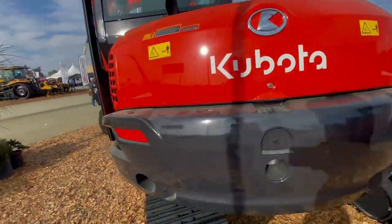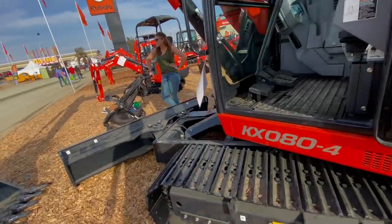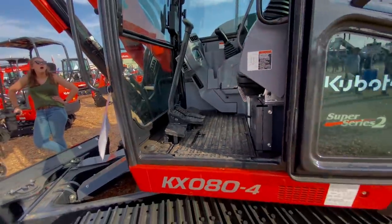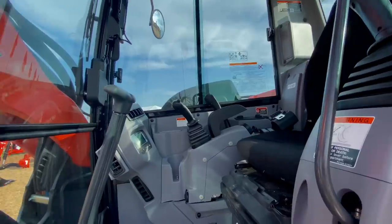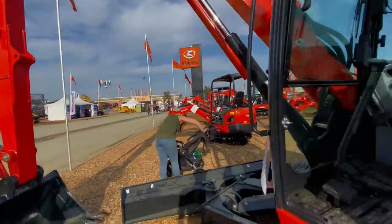I'll get a clip of an 080 for comparison for you guys. This happens to be triple grouser, but it does have the angle blade, which seems to be more common on the Kubotas. I'll show you the price tag on this thing in a second, but there isn't really too much difference. Cab size is a little bit bigger on this one, but overall it's about the same as mine, just dimensions for the boom, all that.